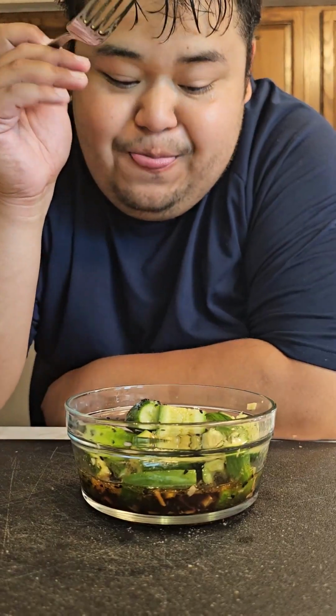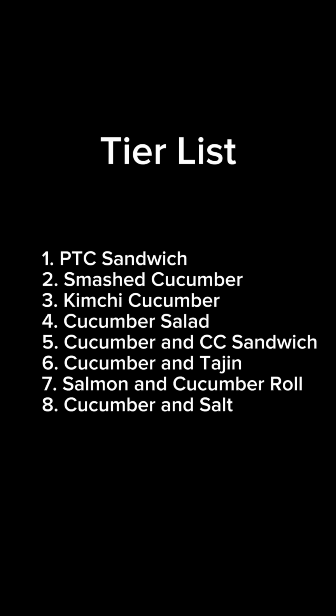Here's my tier list. I won't be doing this again, but if you have suggestions for celery, let me know.